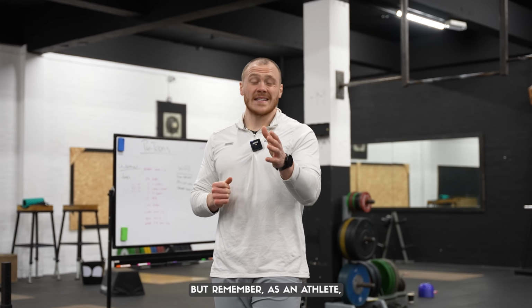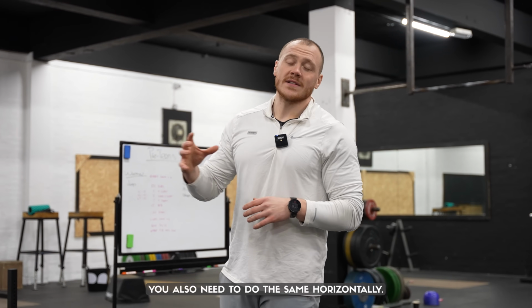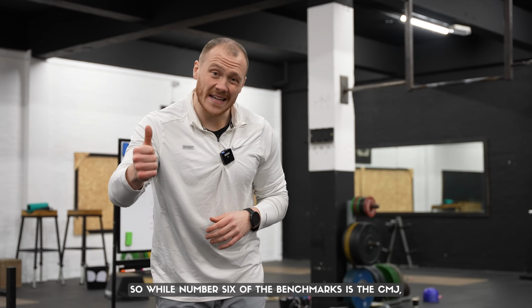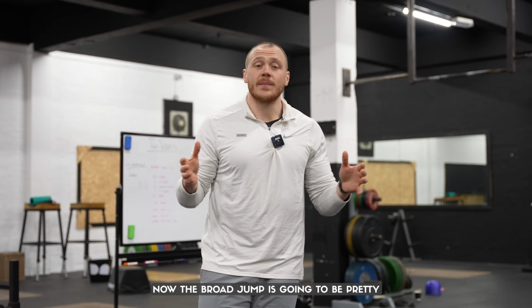And what you should be aiming for is that 40 centimeter mark for males, and around 30 centimeters for females, being that level 3 benchmark standard that we're looking at. But remember, as an athlete, not only do you need to produce force fast vertically, you also need to do the same horizontally. So while number 6 of the benchmarks is the CMJ, number 7 is going to be the broad jump. Now, the broad jump is going to be pretty standard, much like the CMJ.